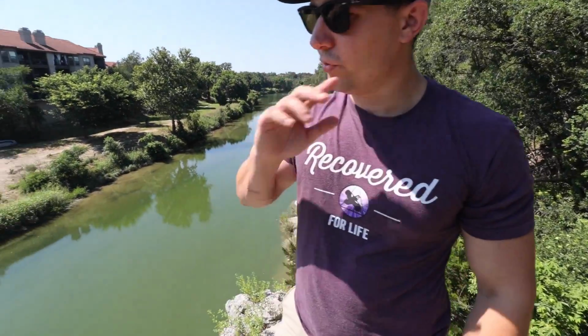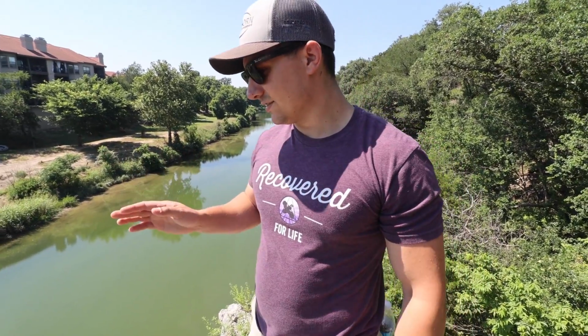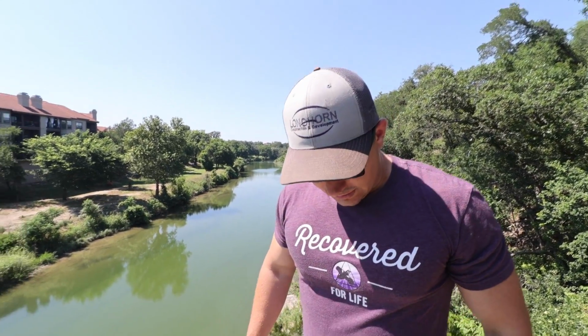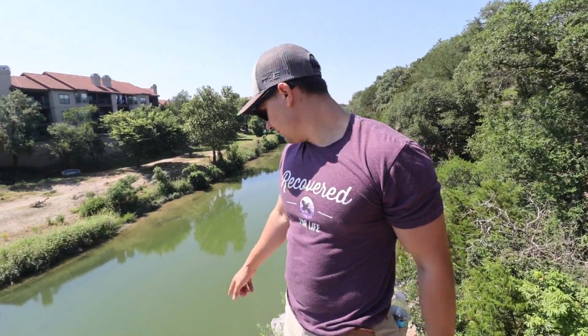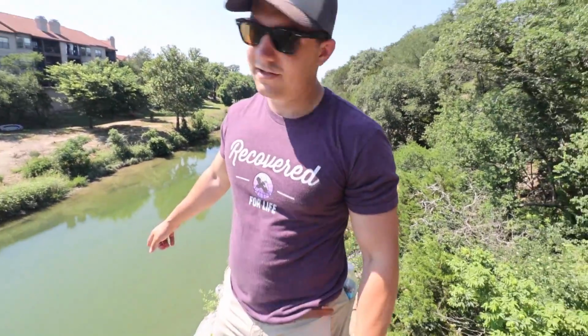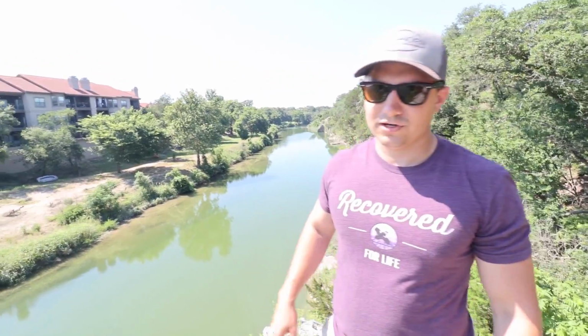So, all right guys, we are a little bit further down the trail heading towards I-35. And this is one of the higher points of the trail to overlook the San Gabriel River. This is not a place to go cliff diving. The water is about 3 to 5 feet in depth down there, so don't try jumping. But this is a cool place to come and get a really cool view. This is my favorite view here on the trail.